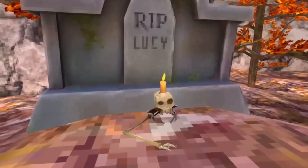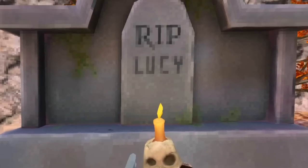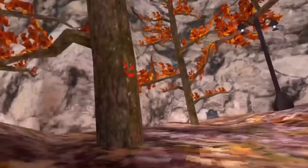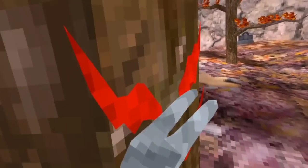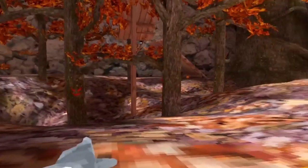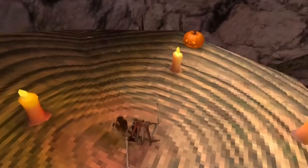A RIP Lucy gravestone, which is this skeleton here, which as you can see is crawling out of the ground. Lots more decorations and little Easter eggs, as in some of these little mouse around the map. A little ritual on the top of Stump, and that's about it for Forest.